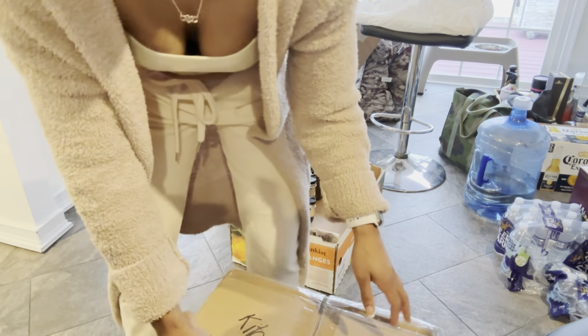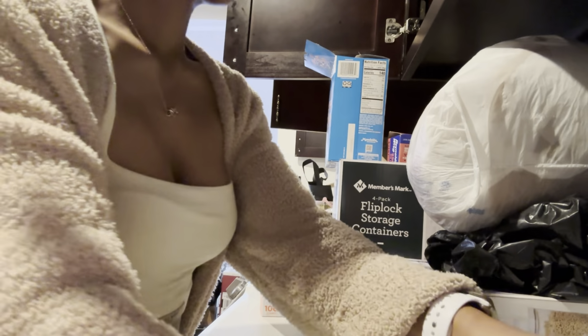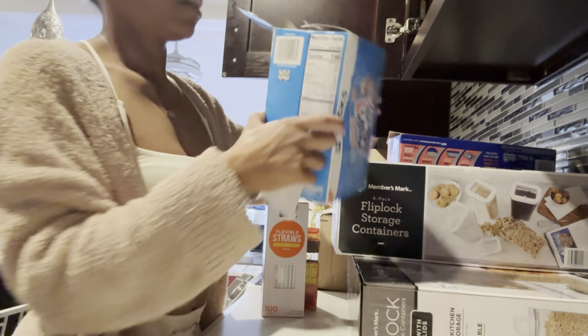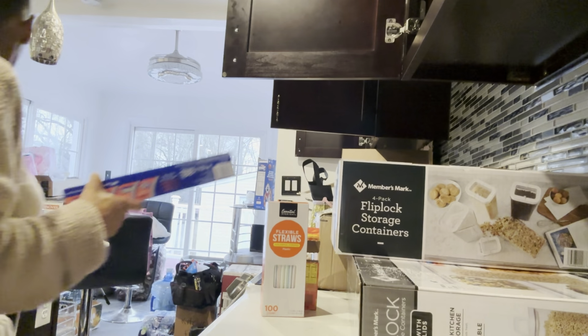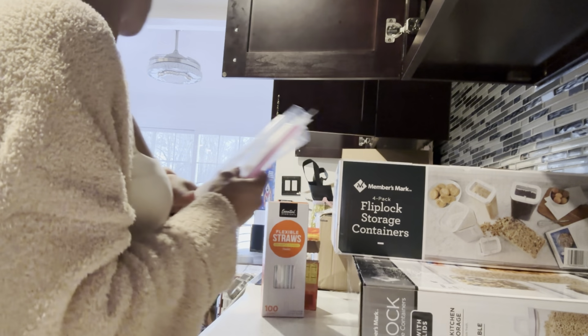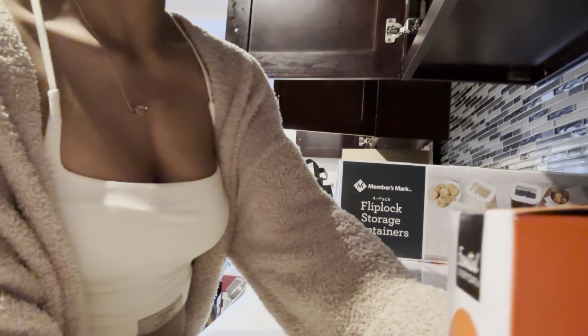These are my pots and pans, but I need to wait until I get my stuff for those. I think I'm going to start opening up some of these containers and figure out where I want them to go. So, like, the hardest part for a while is trying to figure out where you want stuff to go. Like, oh my god. It's actually very difficult.